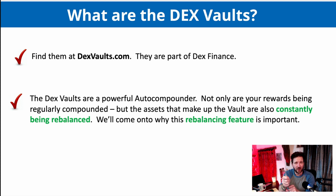Now, remember that word, okay? You might want to make a note of that, rebalancing, because we're going to come on to why this rebalancing feature is A, unique, and B, really important as we continue in this video. Rebalancing is key to the difference of the dexVaults, okay? So make a note of rebalancing. I'm sure you have already.